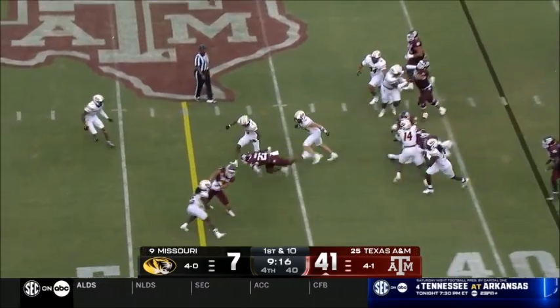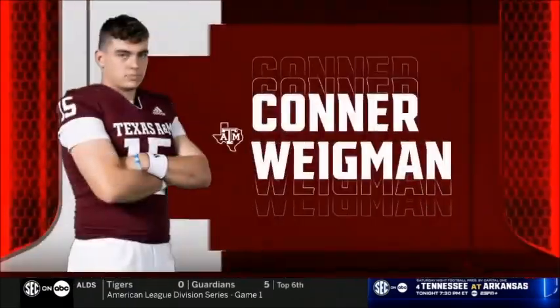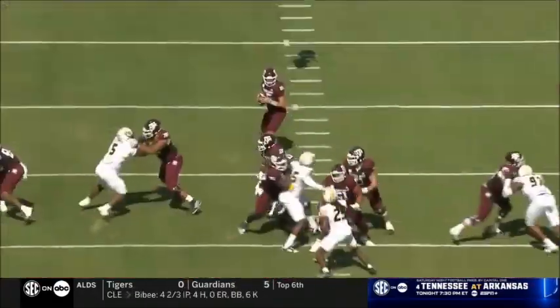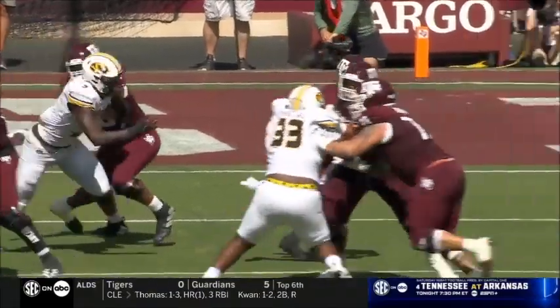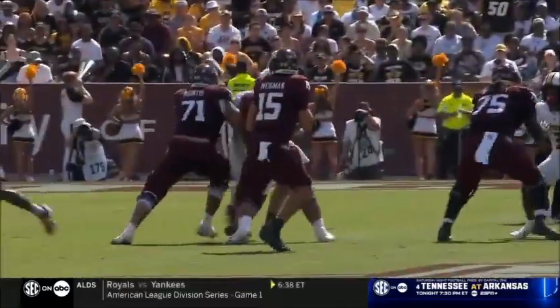E.J. Smith on the carry, and Smith goes ahead for a 1st down. So the day for Connor Weigman, we didn't know if Connor Weigman was going to play, and then he looked good in warm-ups. He got the nod, and he looked great out on the field. Only 4 incompletions on the entire day. Yeah, accuracy was the main takeaway, right? Distributing the football, 10 different guys caught a pass, but the accuracy, 18 of 22 on the day.